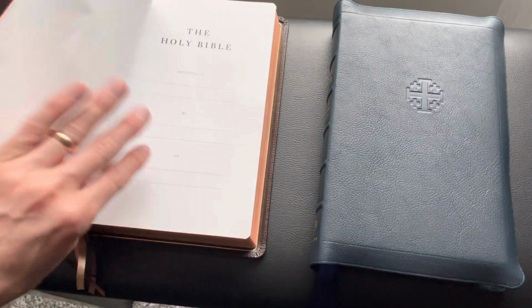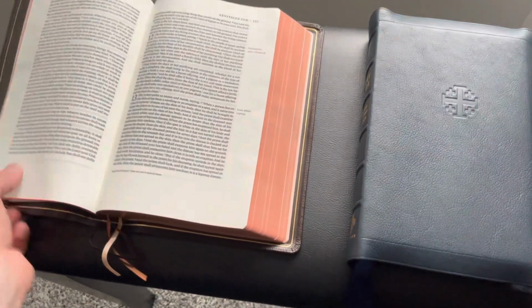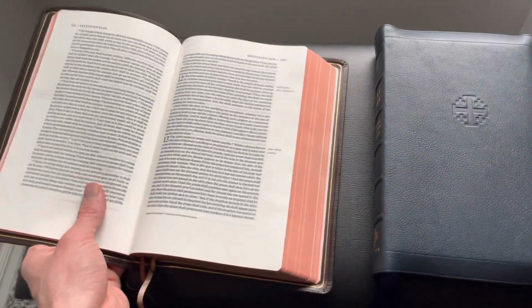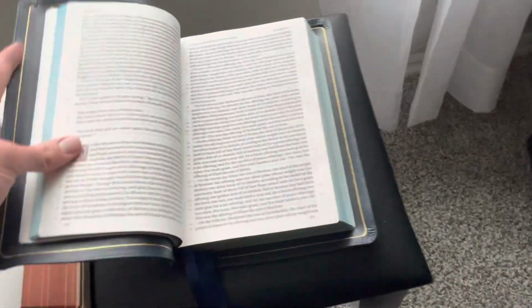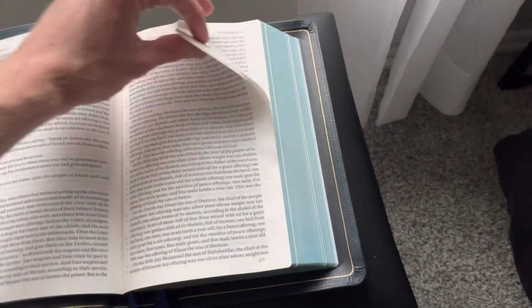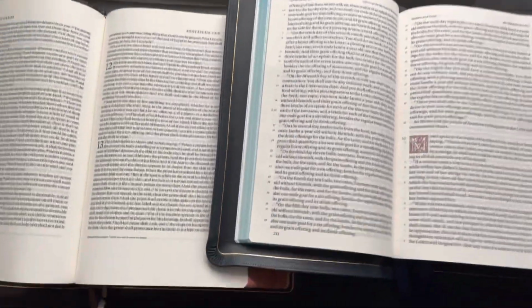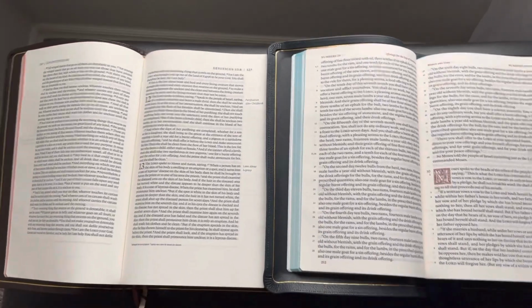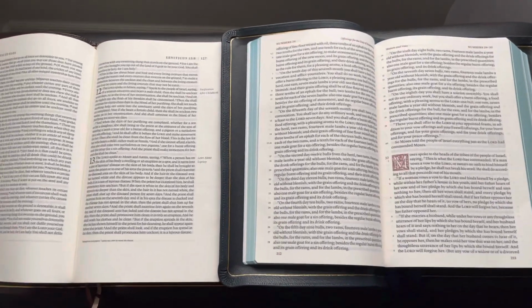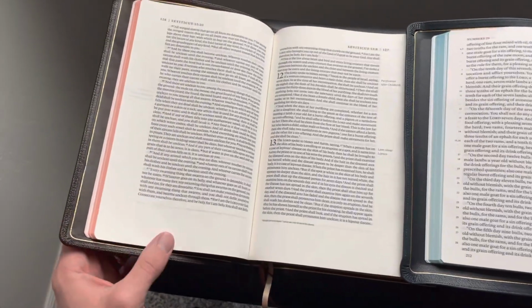Okay, so as we look inside, I'm going to open it up. I don't think it opens on Genesis 1 yet, so I'm just going to open it up somewhere in Leviticus. And then we are going to compare apples to apples. So I'm just here in Numbers. As you're looking at narrative sections of these two books, the first thing that you'll notice is that the Legacy does not fill out the entire page.